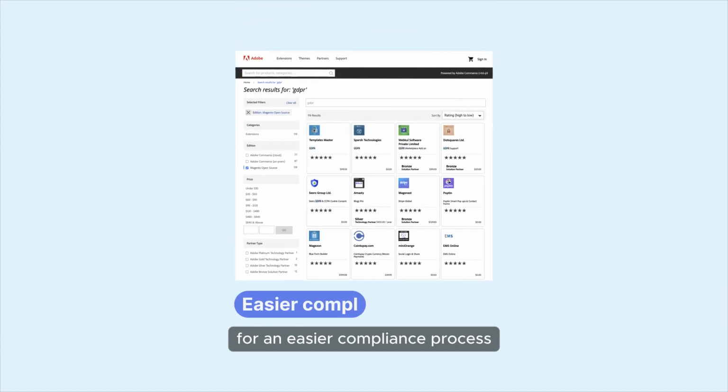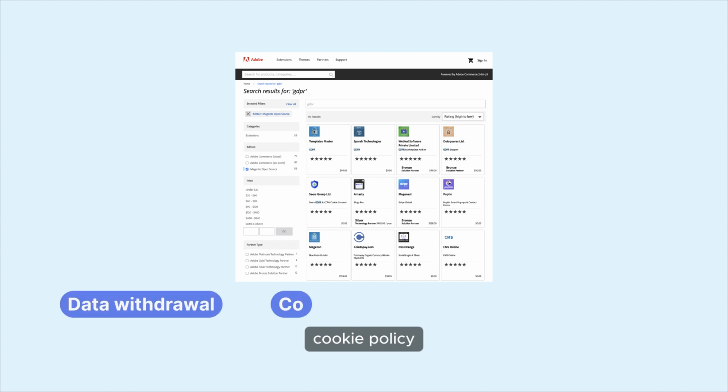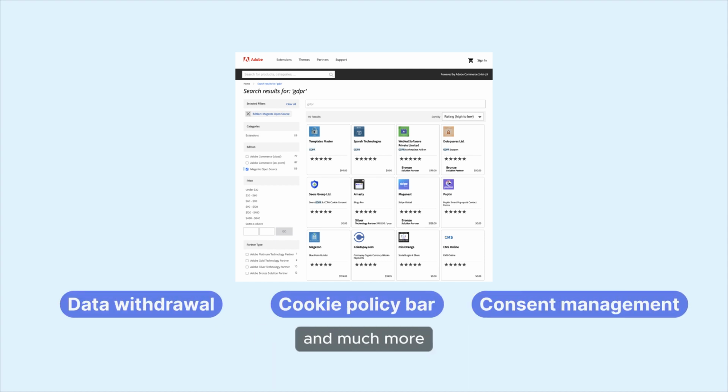For an easier compliance process, consider using GDPR extensions for Magento. They come with added features such as data withdrawal, cookie policy bar, consent management, and much more.